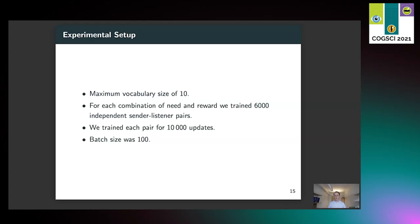So then for each combination of need and reward, we train 6,000 independent sender-listener pairs. And we train each pair for 10,000 updates. And this was more than enough to make sure that they actually had converged to something in the end. And the batch size that we used was set to 100 signaling games.